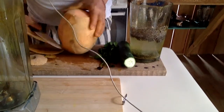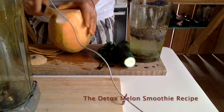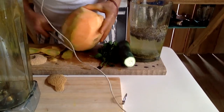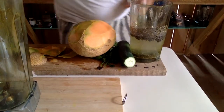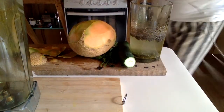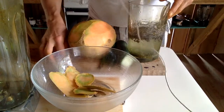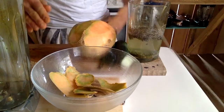One medium-sized cantaloupe. This recipe too could be kiwi. One thing about using the cantaloupe, with it being the colon, is that the color orange is associated with the second area of the body.